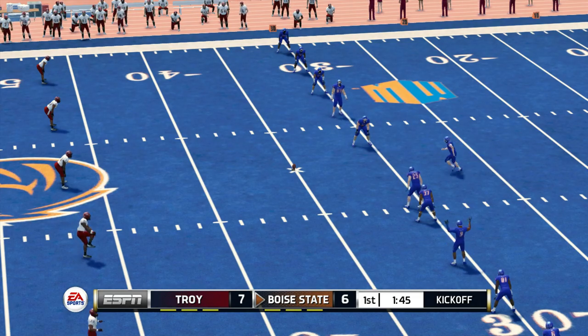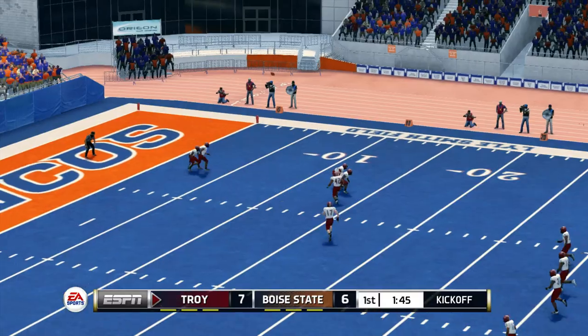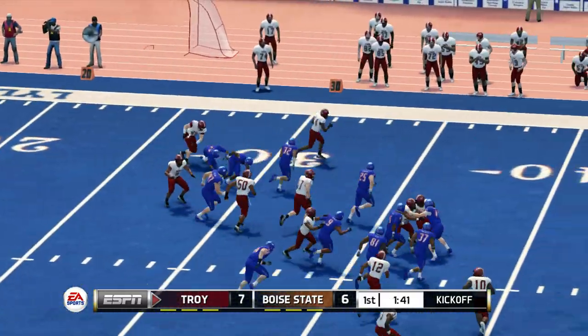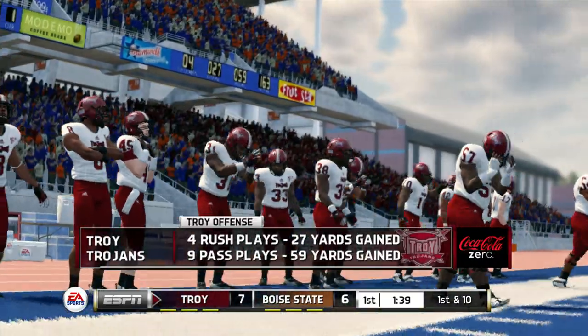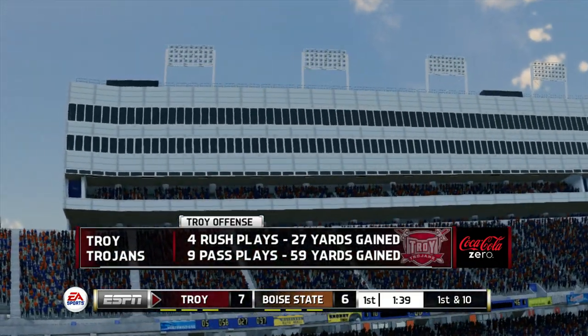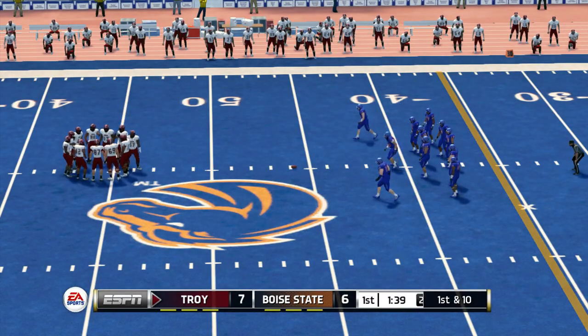Looks like they're ready for the kick. He's to the 20, at the 30, the 50, and he's brought down at the 46. The Trojans really taking care of business early in this football game. Yeah, somebody forgot to tell them that they're the big underdog in this game and they're supposed to lose. I love the confidence that they're playing with right now.